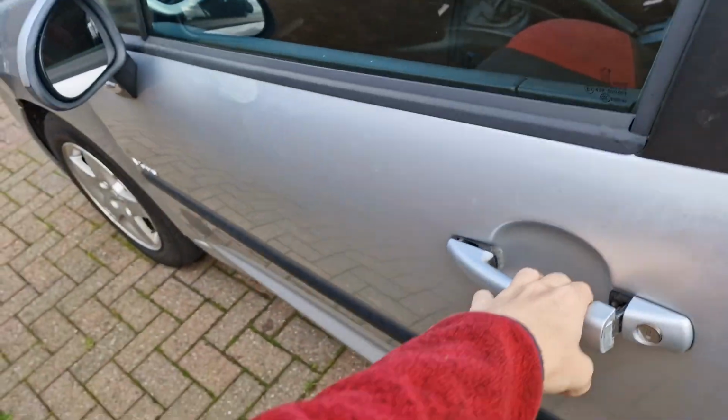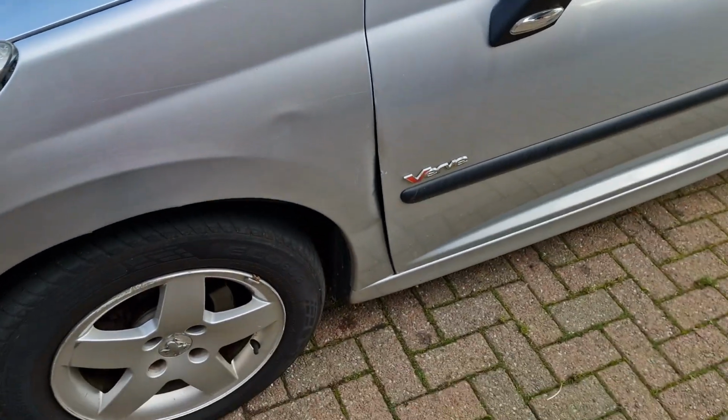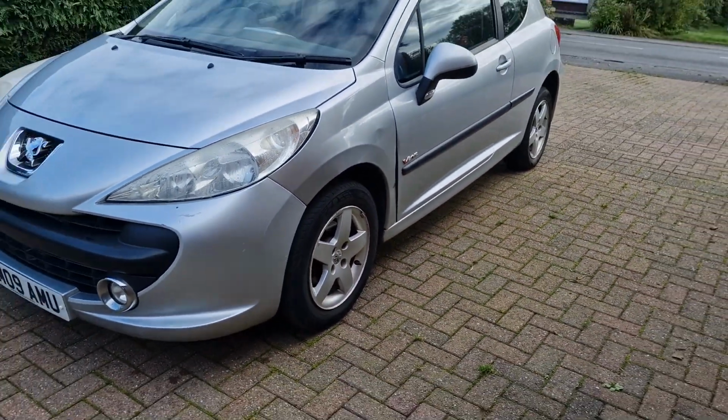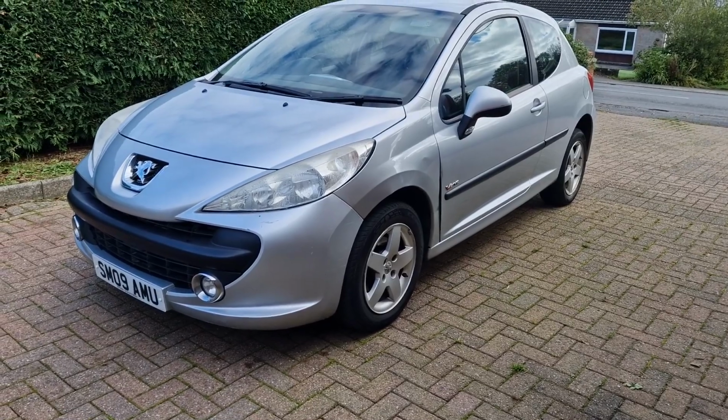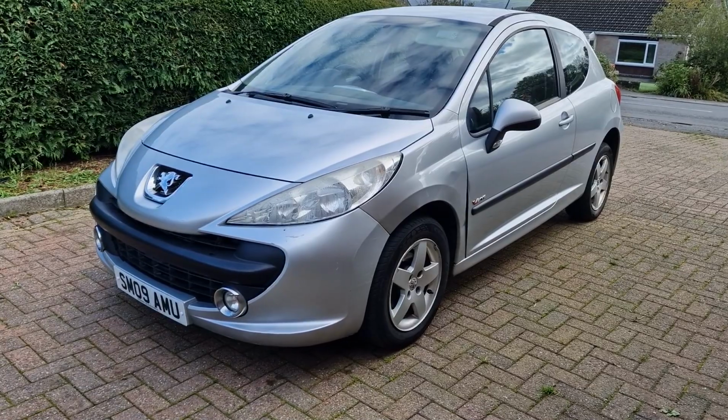Does this door open okay now? Nope, we've gone back to not opening. Probably take that off then. Get a new wing ordered out. Doubt they're expensive. But yeah, paid £850 for it. Get 12 months MOT on it.